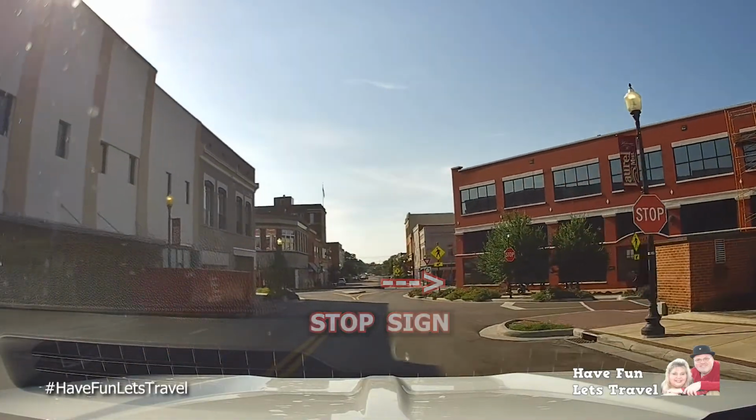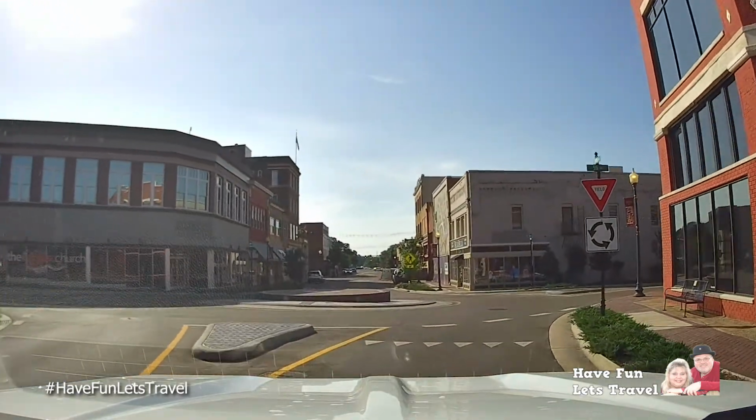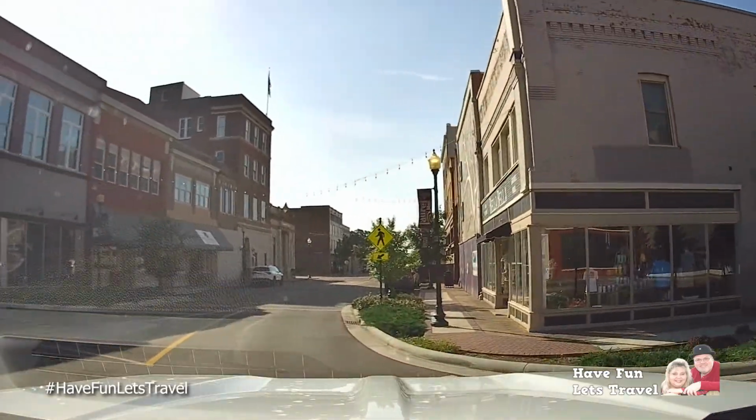Here is an important tip for you. With this unusual old downtown layout, be sure to watch for stop signs so you don't drive through one like we did.